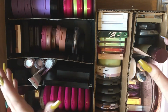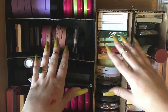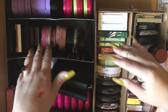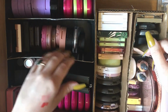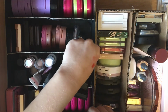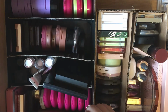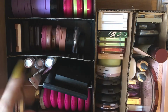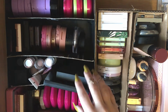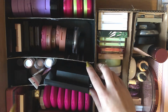So I think, let's just get started. And I'll let you guys know what I've gotten in PR and what I've purchased myself. 90% of this has been purchased myself. Start over here with the blushes. This whole box, I literally just cut up a box and made little rows because I'm cheap, and my collection grew so fast that I needed something to store it in. So let's just get started.